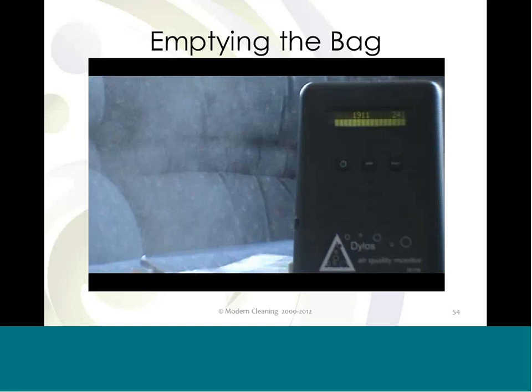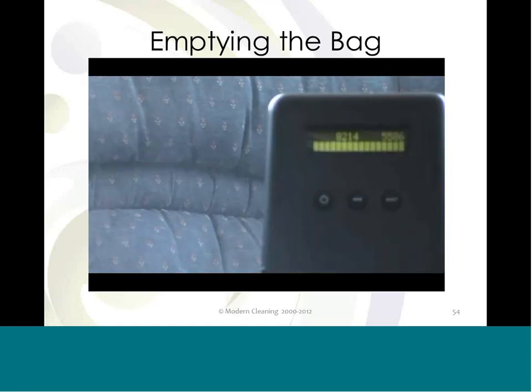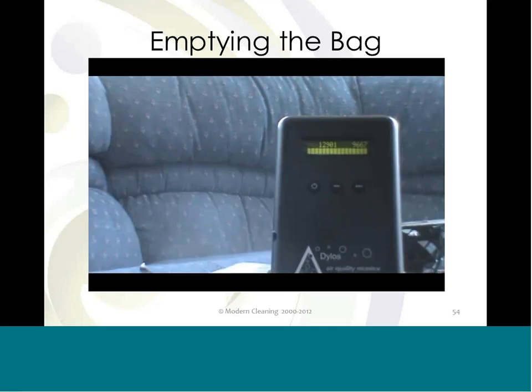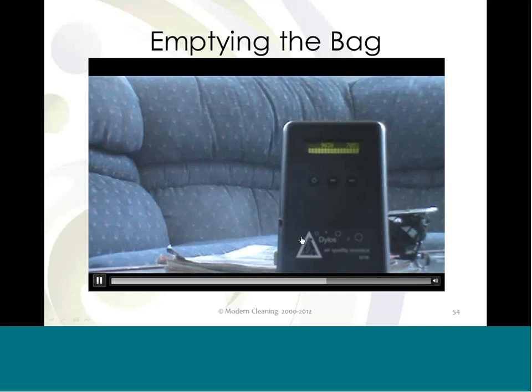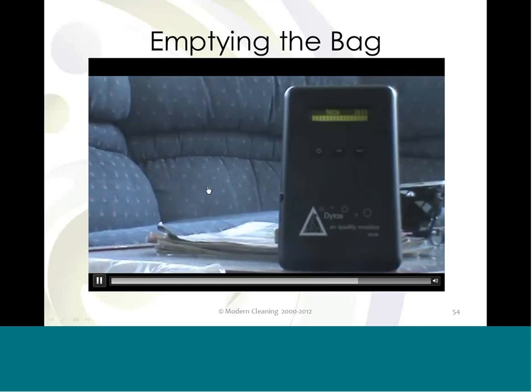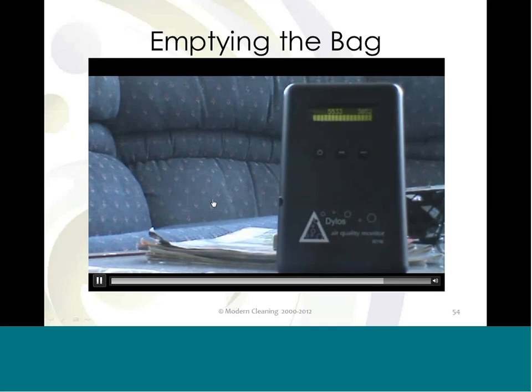Wow, you can see the dust. And we're over 13, 15, 20,000. So obviously we wouldn't want to be emptying bags like that in any space that we're concerned about maintaining.